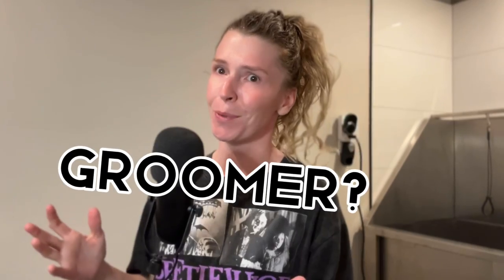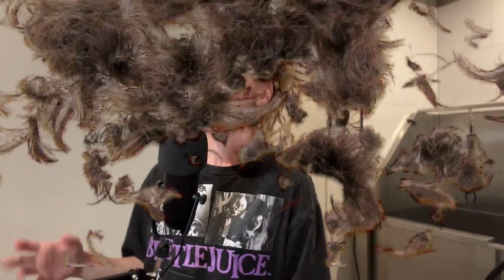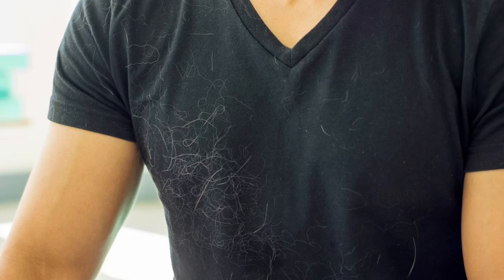Have you noticed that when you go to the vet, or during traveling, or perhaps even taking your dog to the groomer, your dog seems to be shedding more? It's not just your imagination. Your backseat and probably your clothes are actually covered in more fur than usual. So, what gives? Why does this happen?